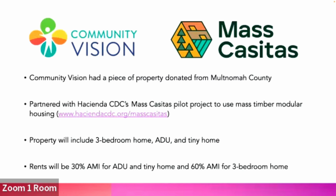And so they had some sites in places that had fire, and they were replacing the housing there, and several other places. And then we got lucky to be able to be part of their project in Portland. So again, anytime we as nonprofits make things happen, there's partners, right? There's multiple people coming together to make it happen.